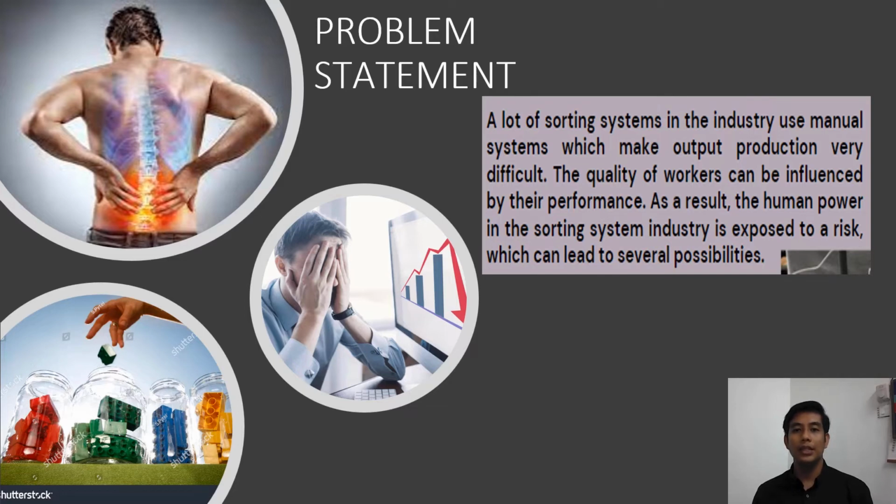The automation industry uses a sorting system to sort its products by category. For example, a sorting system may need a human to stand and sort the products by category, and this causes the human to be exhausted and their health routine may be disrupted. This is because the worker needs to be 100% focused on product sorting, but humans lose focus when they're tired.